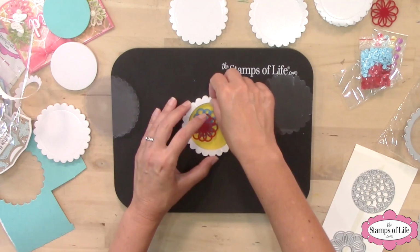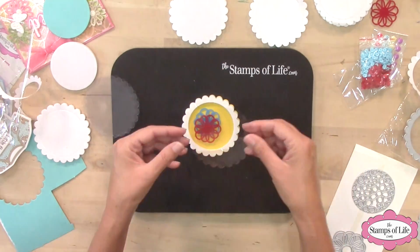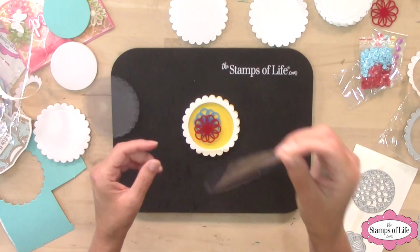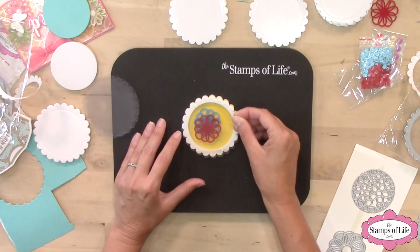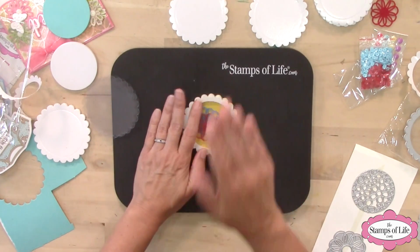Okay, so now I'm gonna peel off the second layer of adhesive backing. And I'm going to lay my window that's already cut. I'm gonna lay that right on top, just like that. And I'm a little off, but we're going fast for the video. Okay, so now look at that, okay?